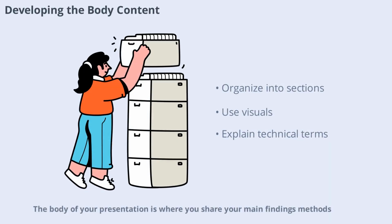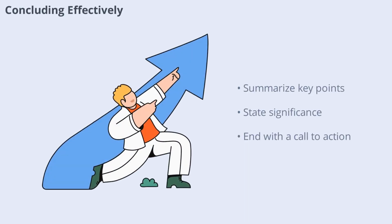The body of your presentation is where you share your main findings, methods, and supporting data. Organize your content into clear sections, each with a specific focus. Use visuals like charts and images to illustrate complex points and keep your audience engaged. Remember to explain technical terms and avoid jargon when possible. By breaking down your research into digestible segments, you make it easier for your audience to follow and retain the information.